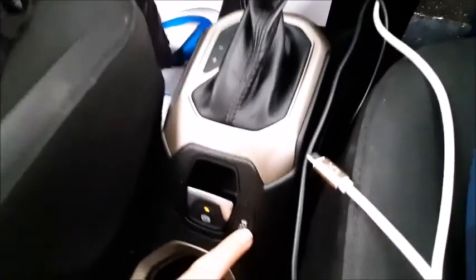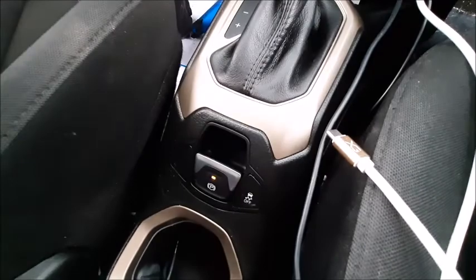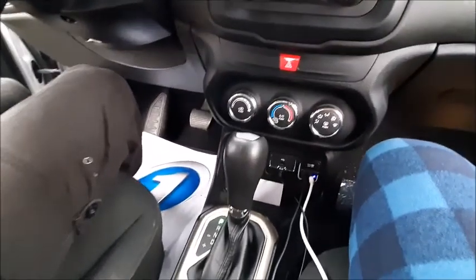This is traction control. I can turn that on and off if I need to. I have front wheel drive. Gas and brake. What else? What are my other features?